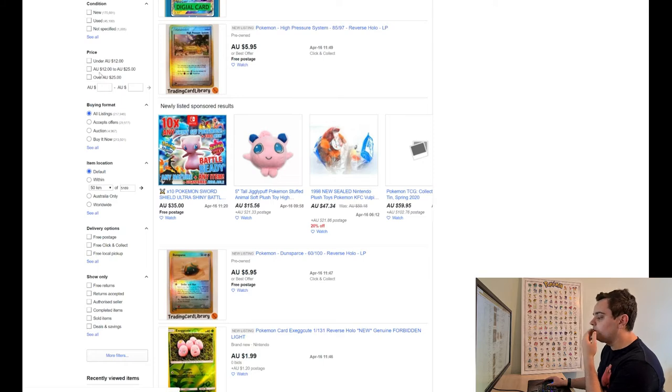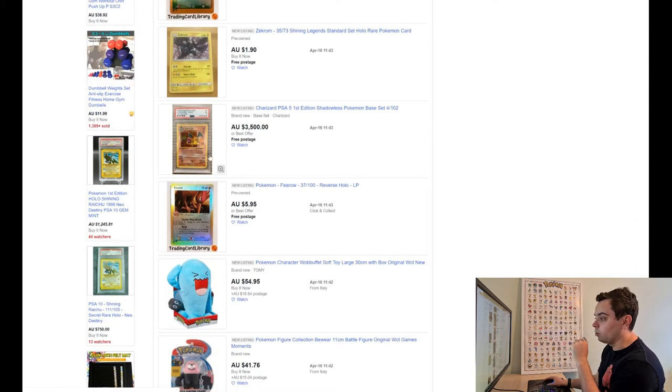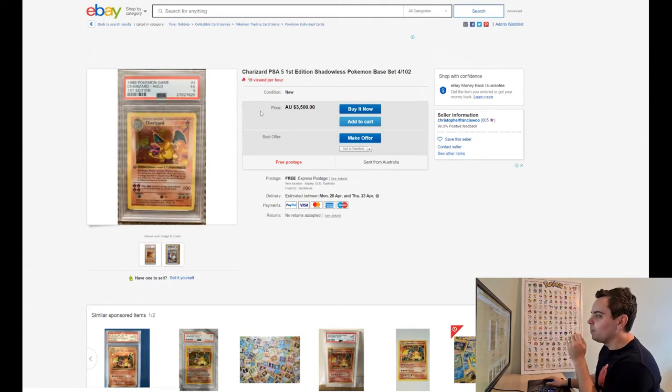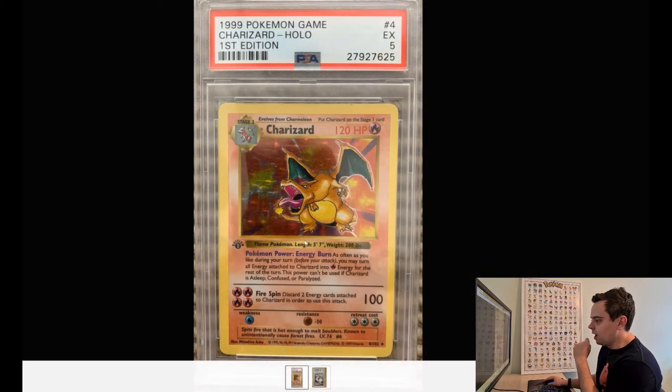I guess one thing to note is that, with the way Pokemon is, there is a lot of uncommon and common. Wow, holy crap. Charizard PSA 5. I'm talking about commons and uncommons, and then the Holy Grail comes up. Okay, Charizard PSA 5 first edition, $3,500. Let's check it out.